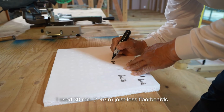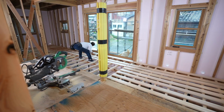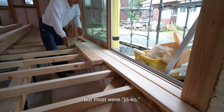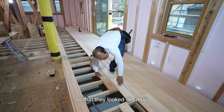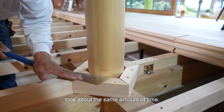I used 30mm joistless floorboards for the floor. It took about a week to install the flooring on the first floor. It was hard to find good-looking boards. I wish all boards were Muji, which doesn't have knots, but most were Joko, which has a few knots. I tried to install them so that they looked like Muji, which is one rank higher. I think installing the flooring and choosing a pair of boards took about the same amount of time.